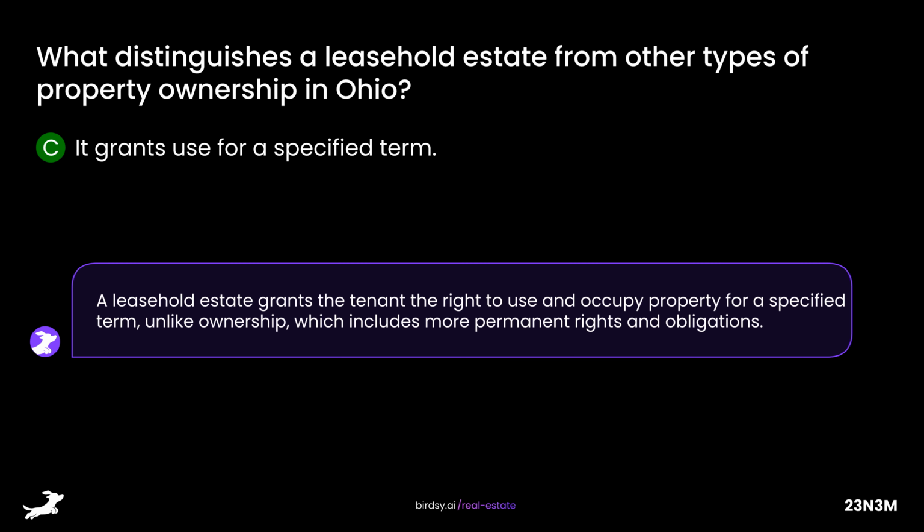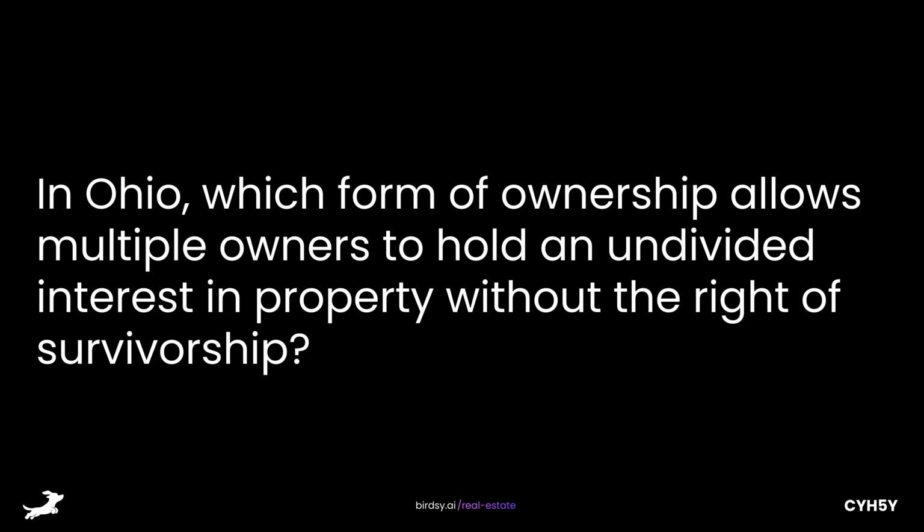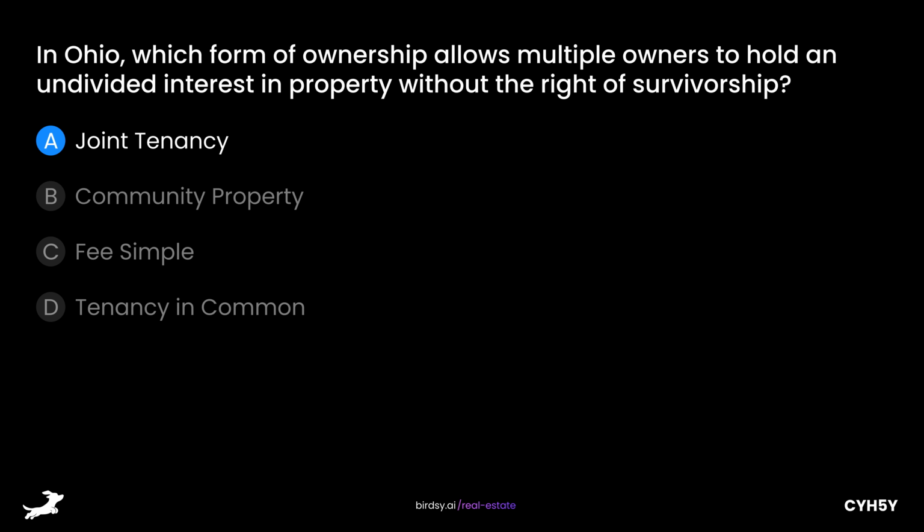A leasehold estate grants the tenant the right to use and occupy property for a specified term, unlike ownership, which includes more permanent rights and obligations. In Ohio, which form of ownership allows multiple owners to hold an undivided interest in property without the right of survivorship? Is it A, joint tenancy, B, community property, C, fee simple, or D, tenancy in common? The answer is D, tenancy in common.